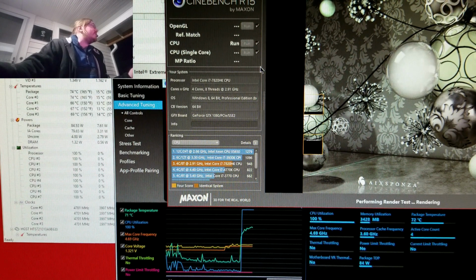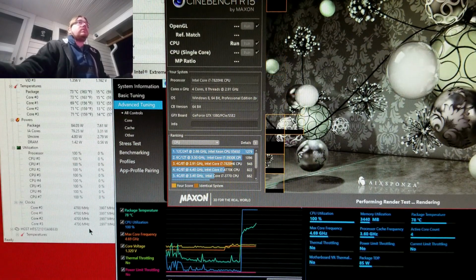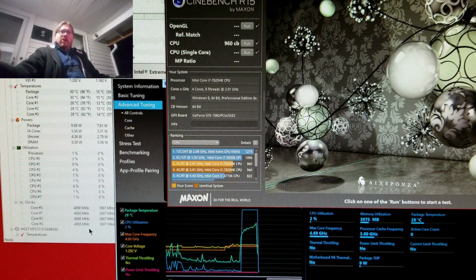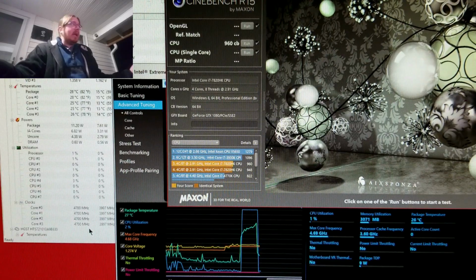And our temperatures are only 72 degrees on the package, 71 degrees on the package. That looks pretty good. We're maintaining our 4.7 gigahertz boost. And we got 960. Whoa! Think we can go to 1,000? Okay, wishful thinking, I get the point.